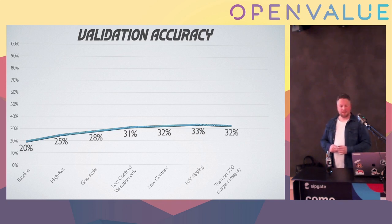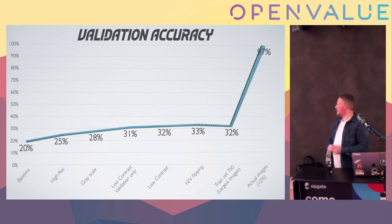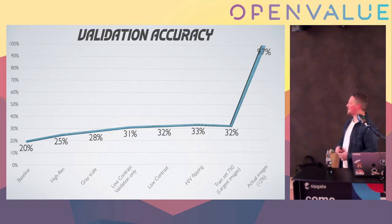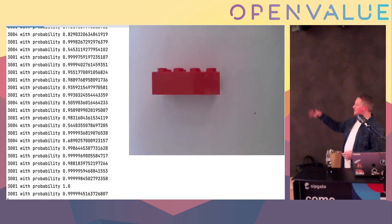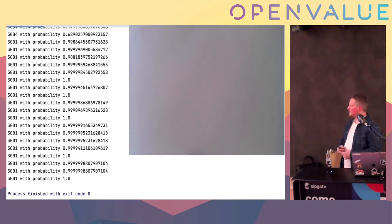But then the best thing ever happened. I used actual images in that training set. Now my accuracy shot up to 97%. So now we're getting somewhere. And if we run this with the previous example with the mock-up blueprint, we can actually see that image is being classified and being classified with high accuracy.